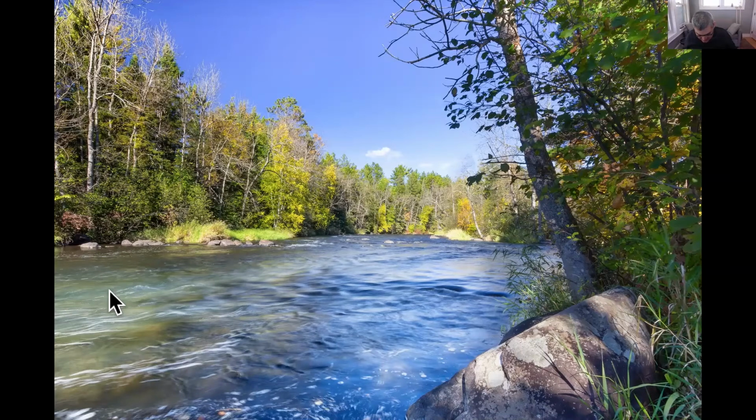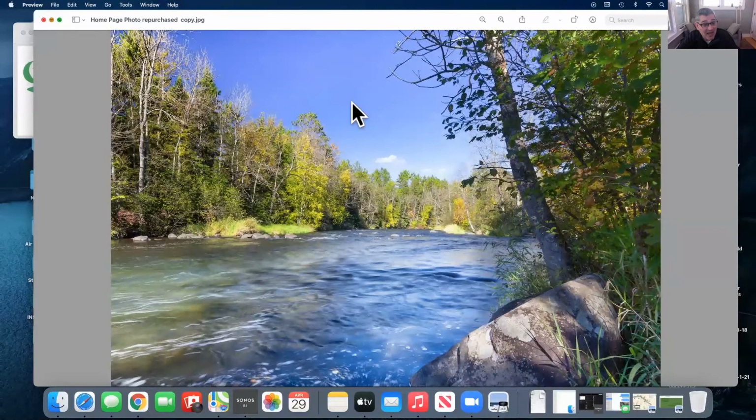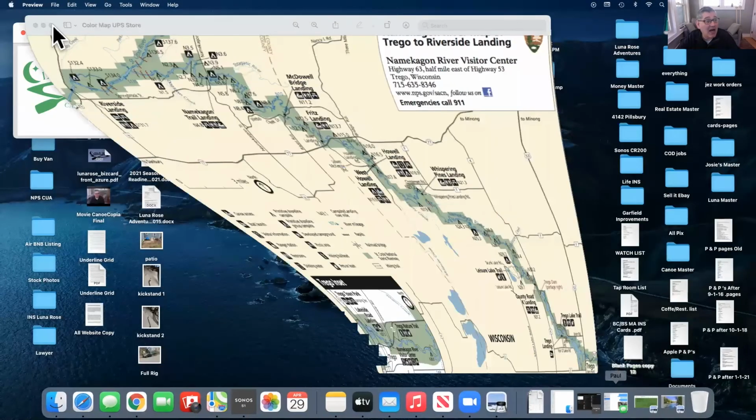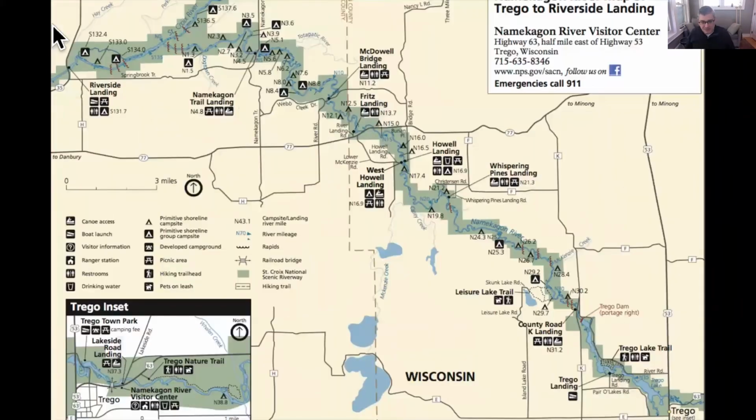Well, let's look at the map. I love maps. I don't know if everybody else loves maps as much as me, but let's take a look at the section that I typically guide on, which is about a 35-mile section of the Namekagon. This is the long 30 miles of Namekagon. And then this section here is the St. Croix, just a little bit.